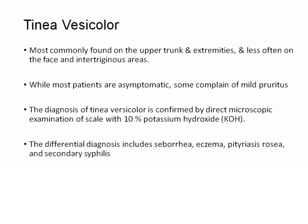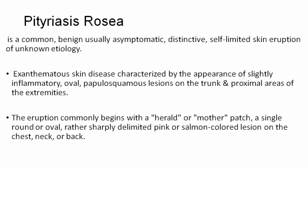And then look at it under the microscope. The differential diagnosis includes seborrhea, eczema, pityriasis, and secondary syphilis. So those are all things that you're going to look at. When you look at it under the microscope, that's when you're going to look for the fungus.